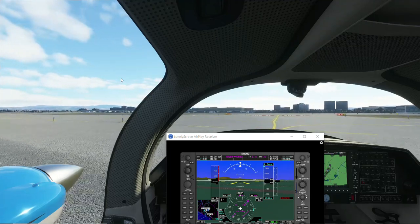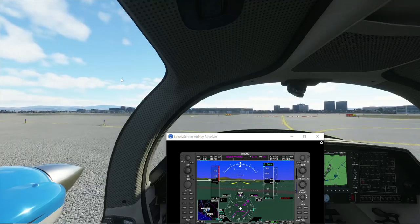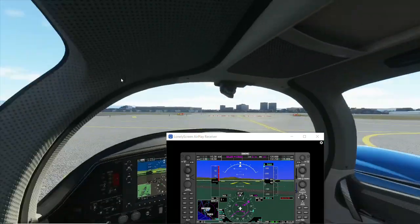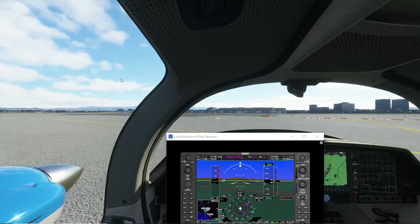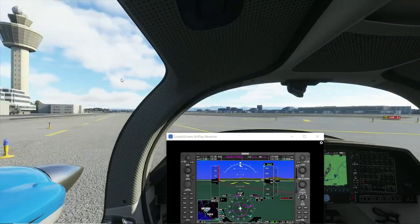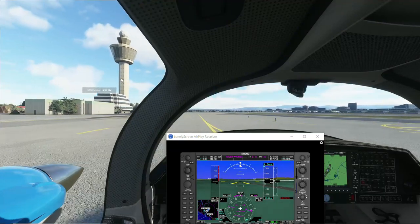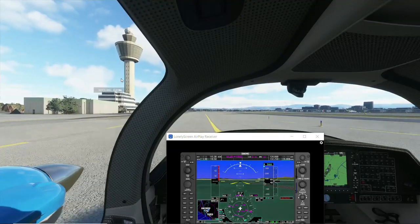Tower, Cirrus 122 Alpha Juliet, short of 25, ready for departure. November 122 Alpha Juliet, Tower, runway 25, cleared for takeoff, proceed on course. Runway 25, cleared for takeoff, proceed on course, 122 Alpha Juliet, thanks.